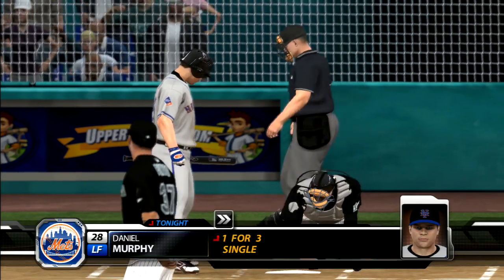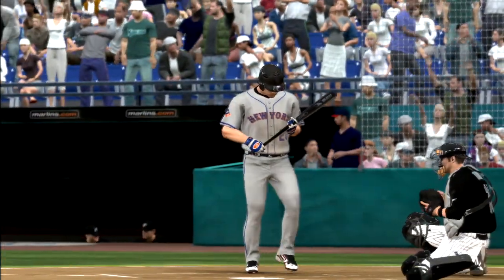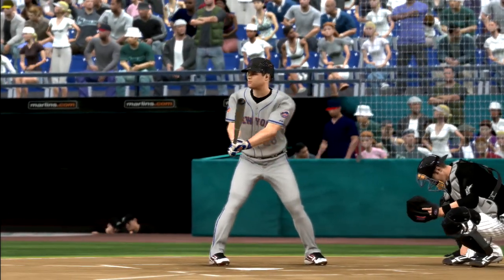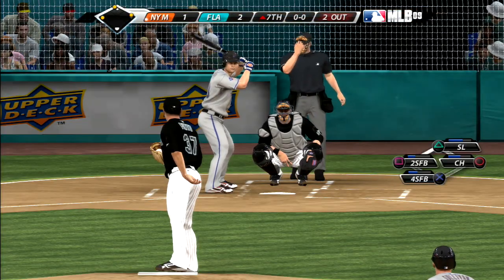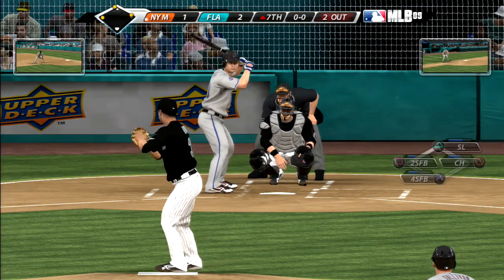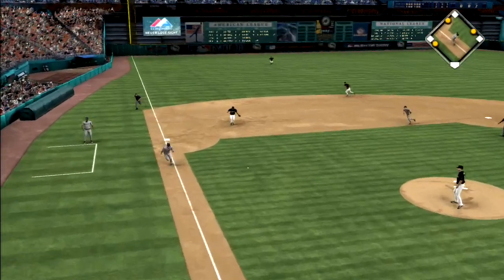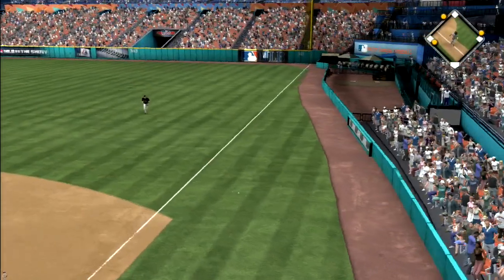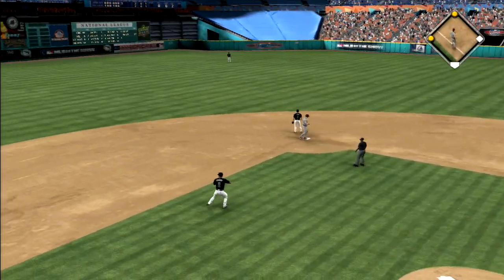And now a crucial spot. Bases loaded. 2 men gone. And standing in, the left fielder, Daniel Murphy. Now here's the first pitch. Late decision to offer at the changeup as this is bounced to third. Oh, and he overshoots his first baseman as it's over his head. 2 runs are in.